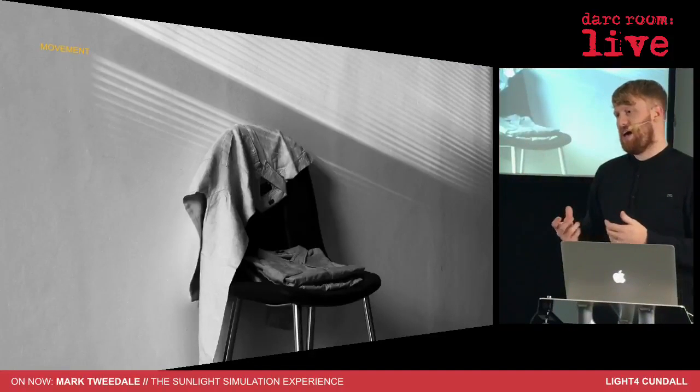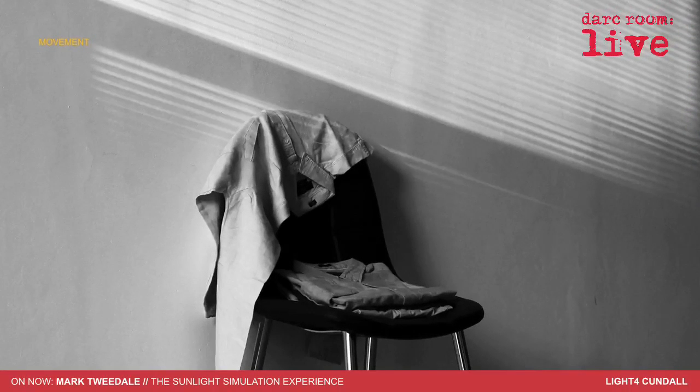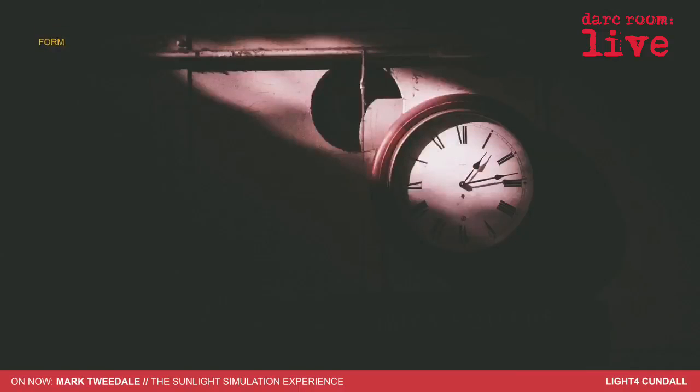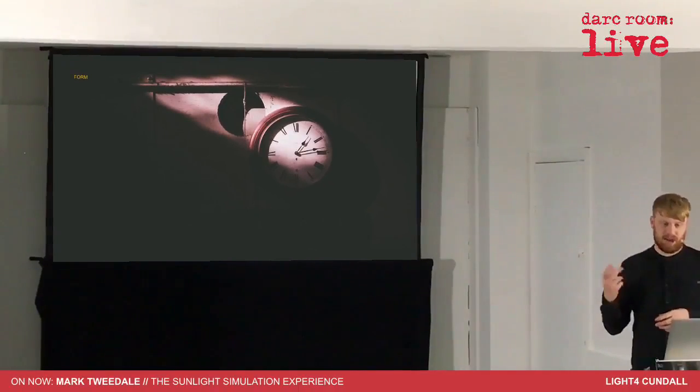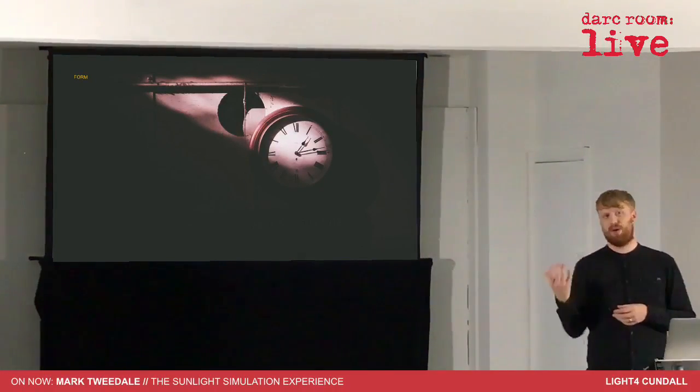And that animation of light is what really fascinated us as a group. So we decided that these three simple components would be the basis of our design, the heart of our design. So we started to think, well, how do we introduce that? How are we going to put that into this installation? And again, I don't know where this idea came from, but the idea of a clock and the idea of a passing of time came into our mind.